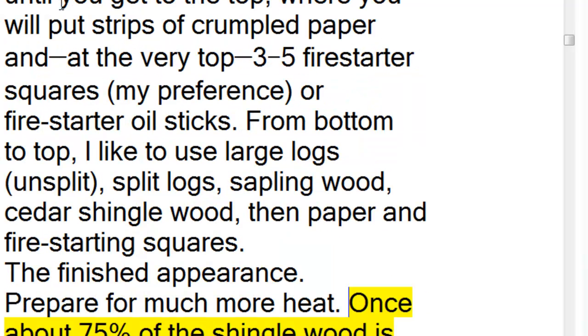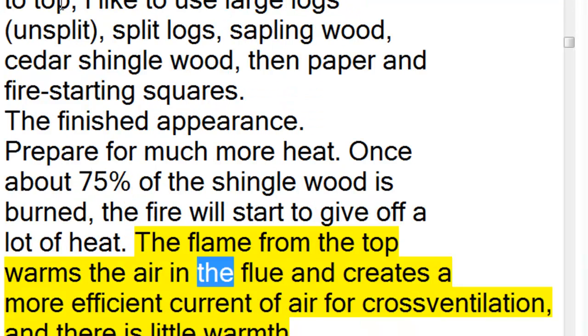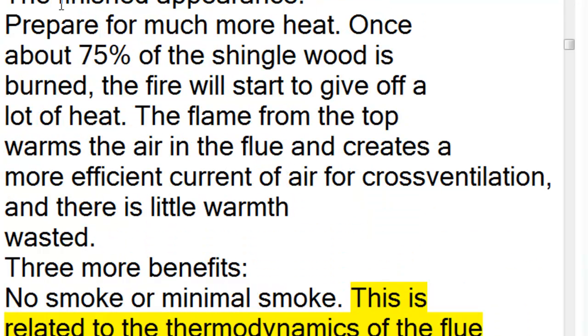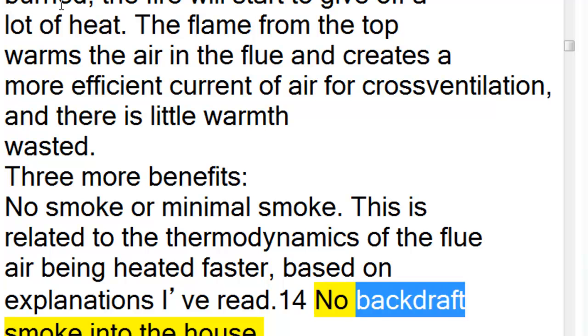Prepare for much more heat. Once about 75% of the shingle wood is burned, the fire will start to give off a lot of heat. The flame from the top warms the air in the flue, and creates a more efficient current of air for cross ventilation, and there is little warmth wasted. 3 more benefits: 1. No smoke or minimal smoke. This is related to the thermodynamics of the flue air being heated faster, based on explanations I read. 2. No backdraft smoke into the house.